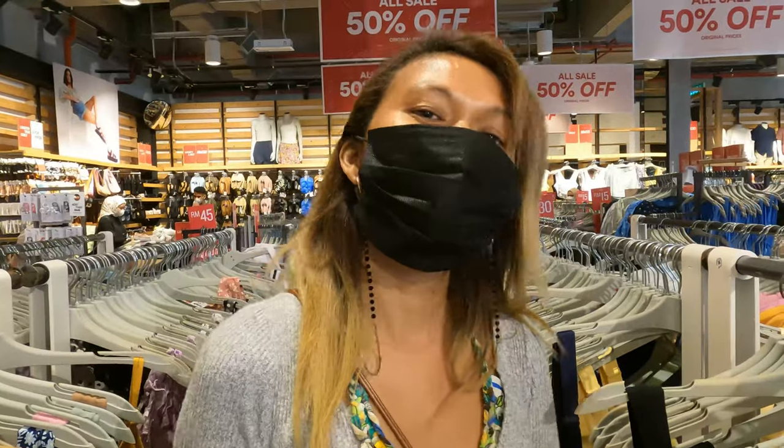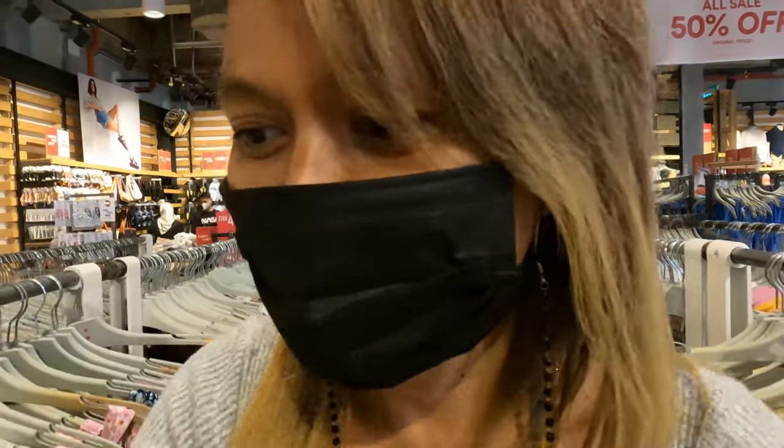We're probably going to be spending another 2 or 3 hours here just shopping. So this apparently is not the right shop. It's not the right Cotton On. So we need to go to another one. Like I said, we're probably going to be spending 2 hours over here just shopping, and we're not going to see anything else.